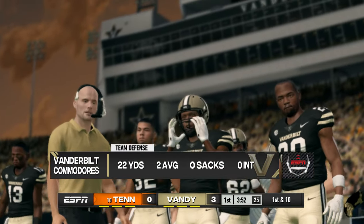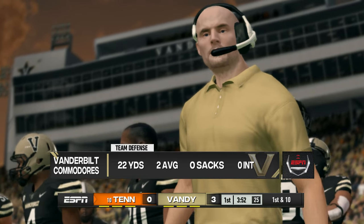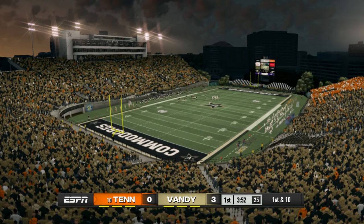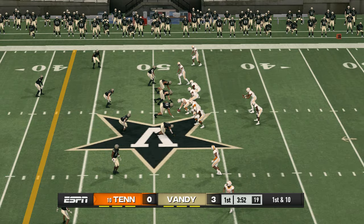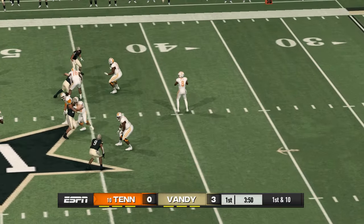The Commodores are looking downright scary on defense so far, Herbie. They are flying around as a group right now, completely aware of what this offense is trying to do and dismantling them every single time on every single play. You never like to have to play from behind, but a deficit this manageable shouldn't be in the front of their minds. They just need to go out there and play.